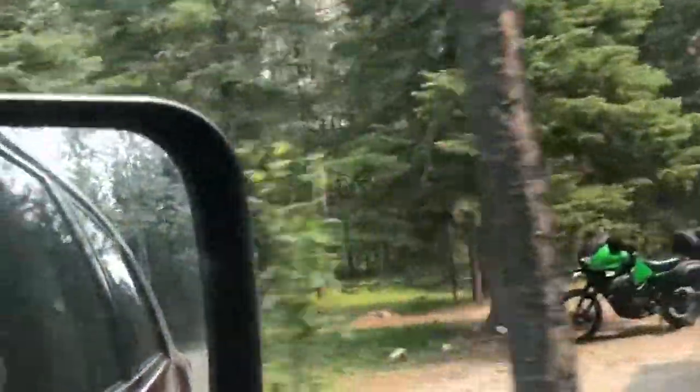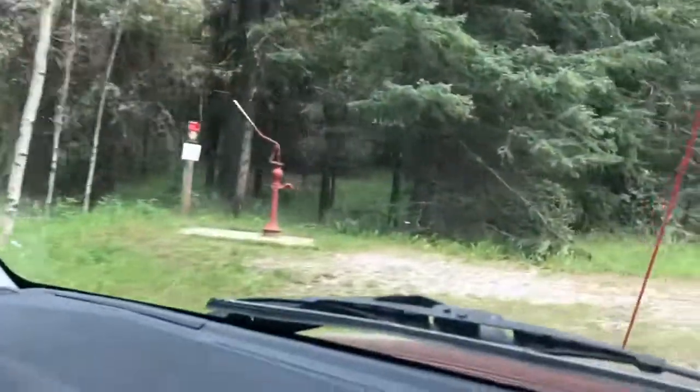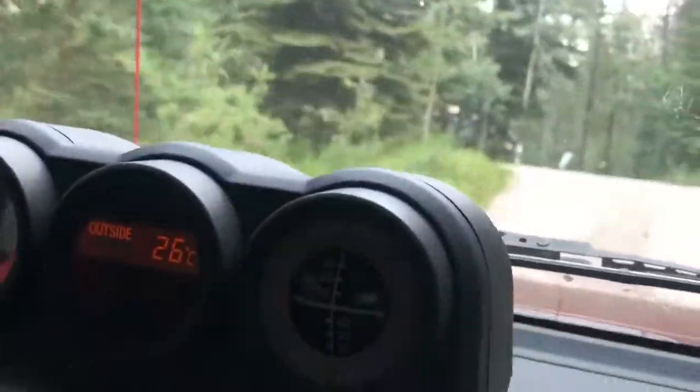But the sites are nice, they're pretty big. That's nice. Yeah, that's very big, that one. Look at this one too. B75. Oh, that's so big. And I think here maybe they're not very strict, like you can have a lot of people in. I think so. So that's what that water is, pump water.